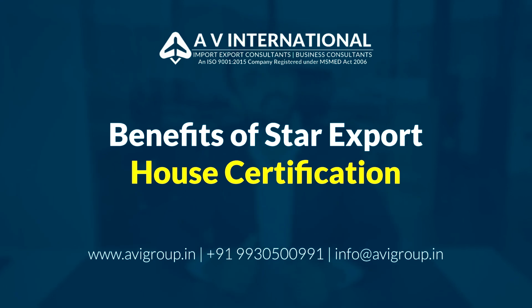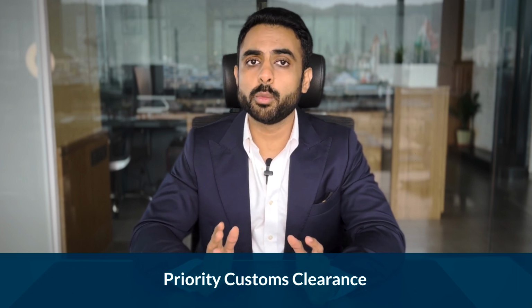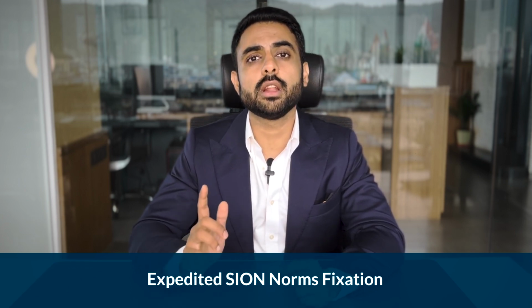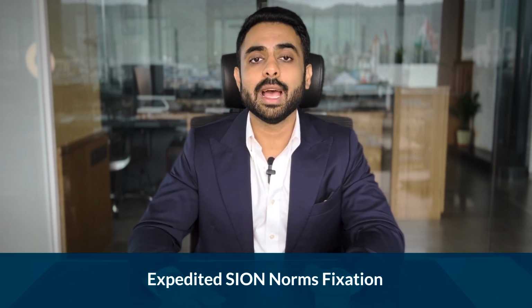Let's learn about the benefits of Star Export House certification. First is priority customs clearance. Customs clearance for both import and export will be allowed on self-declaration basis. Second is expedited SION norms fixation, that is, standard input-output norms fixation. SION norms will be fixed on a priority within 60 days by the Norms Committee Delhi as per the special scheme for specified status holders.